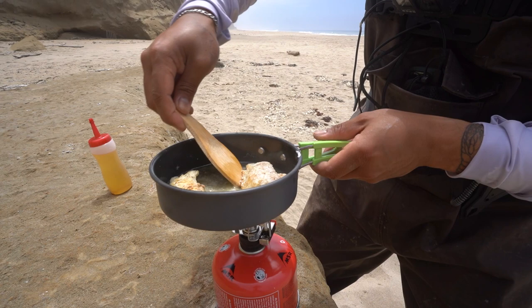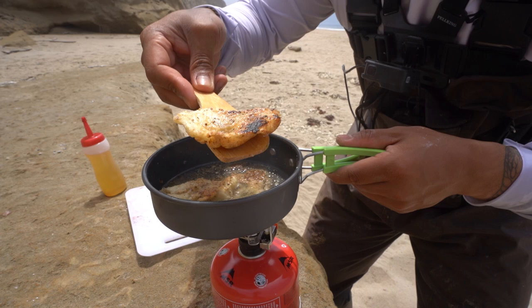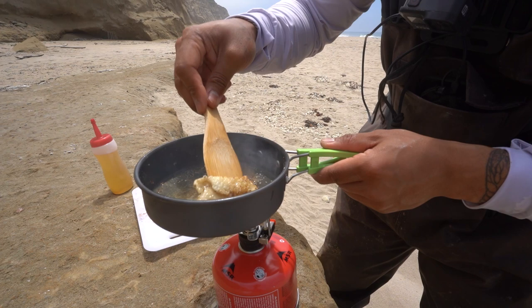Oh yeah. This thing smells amazing. Guys, look at that. Oh my God, doesn't that look so yummy? All right, put this down, this one's done. This one is done as well. They're both pretty crispy, which is awesome.